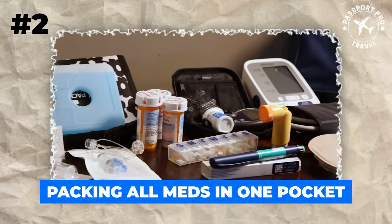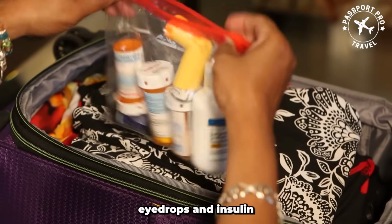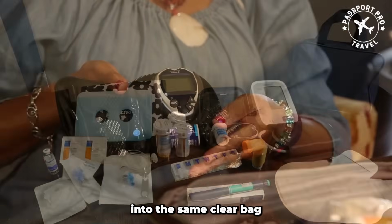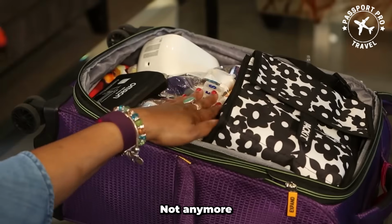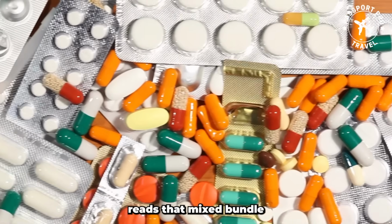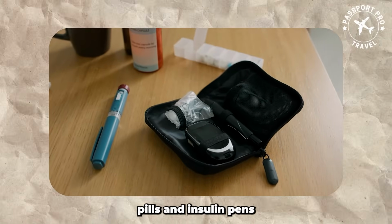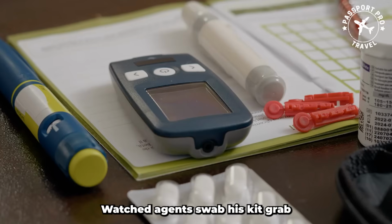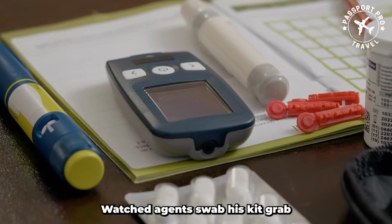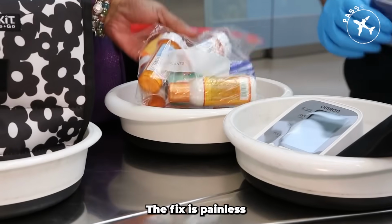Packing all meds in one pocket. For years, most travelers tossed pills, eye drops, and insulin into the same clear bag. Not anymore. TSA's new liquid-solid swab reads that mixed bundle as one unknown chemical. George, flying with heart pills and insulin pens, watched agents swab his kit, grab extra gloves, and escort him to secondary screening. The fix is painless.